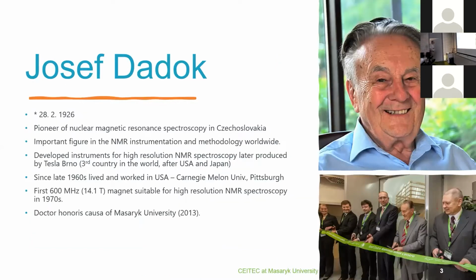So Josef Dadok is a Czech engineer who started building NMR spectrometers in the Academy of Sciences in the 1950s and 1960s. And after that, Tesla company was making the spectrometers according to his design. So he is the person who has the most credit for Brno being so strong in NMR spectroscopy. Actually, both Vladimir Sklenář and I were starting with NMR in the department he founded, though years after he had left.